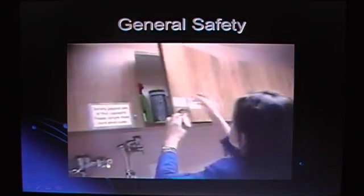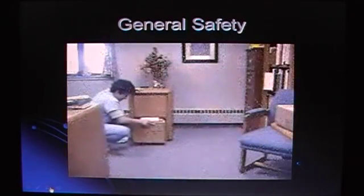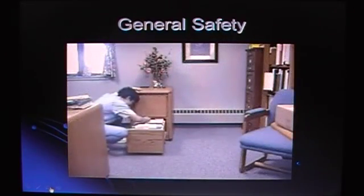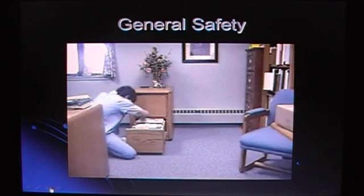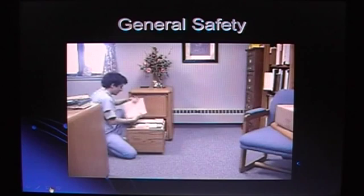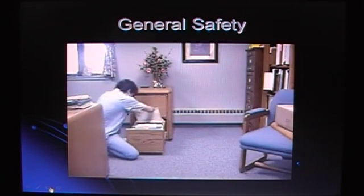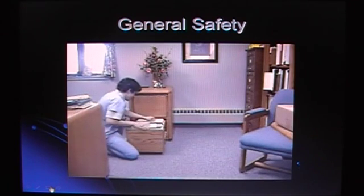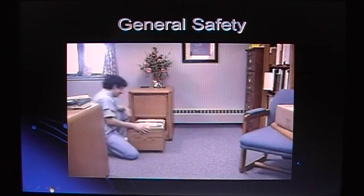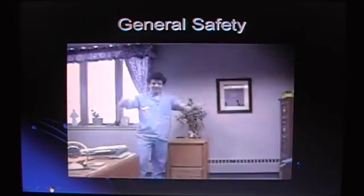And after using the chemical, I lock it up. Here's the drawer, pulled it out. Come on. Sorry. Okay, now he's going to shut the drawer. There we go. Didn't leave it open like he did before, so it was a tripping hazard.